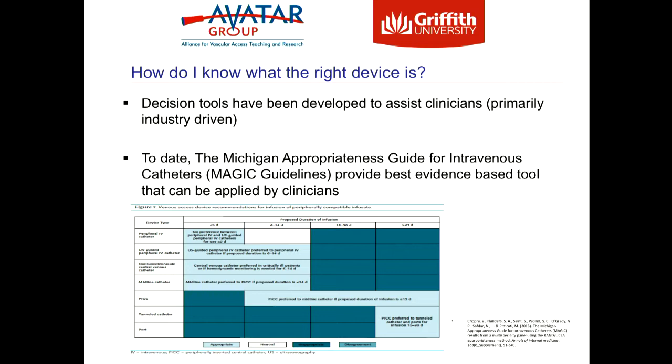And then of course, depending on the type of device, if you've got a midline, in the MAGIC guidelines... the MAGIC guidelines were developed by a group of clinicians, and they had something like 600 clinical scenarios. They said, well, this patient is requiring IV antibiotics for the next 6 to 8 weeks. This is their clinical condition. This is the quality of their vessels. What would you suggest would be the best device? They got a number of clinicians all around the world, and they pulled all that together, and that's how they got these guidelines. And many hospitals now are starting to use these.